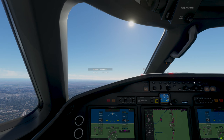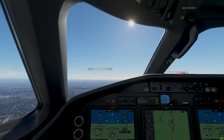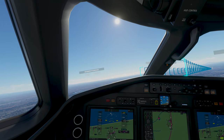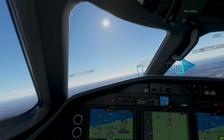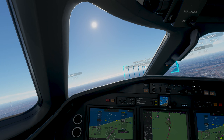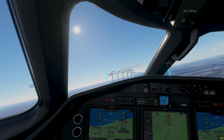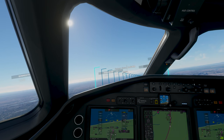Landing gear down, flaps down a bit more. And let's slow down and enter the pattern. Keep it in the 150s for now.